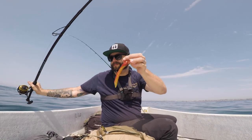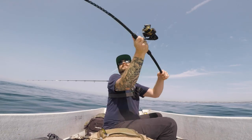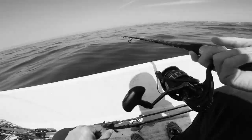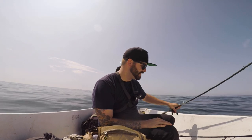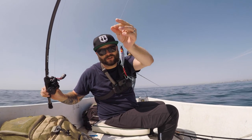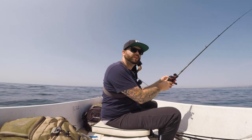All right, we're back on the hookup bait, and we're fishing about 120 feet deep right now. All right, no bites out here in the deep water, so we're gonna head back to the kelp, see if we can get on some bigger calico bass out there, or anything, whatever bites. All right, I've got this Damiki backdrop. We're gonna jig this thing out, see if we can get some bass. I think it's the 20 gram.